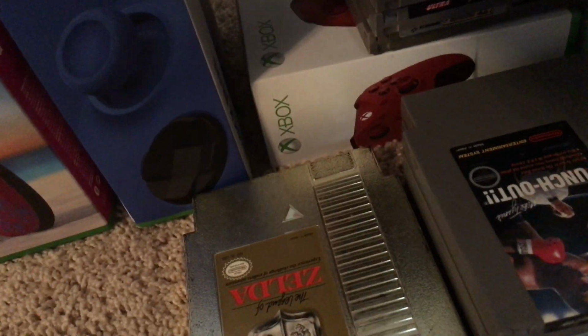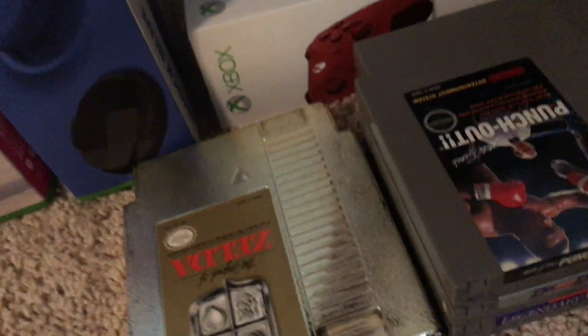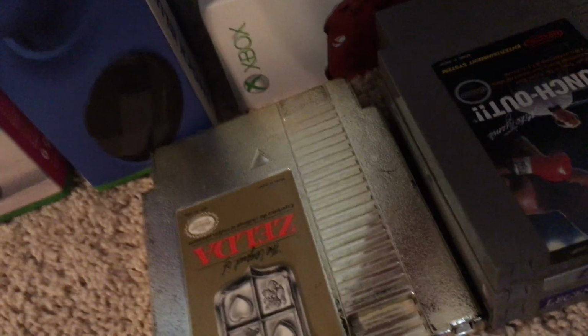Okay, let me just get all this stuff back. There goes all the cartridges. I'm actually going to show you the other bedroom that's across the hall from mine.